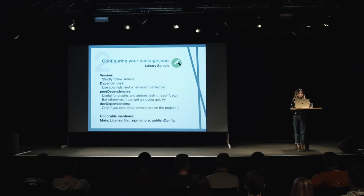Some honorable mentions include the main field, have one. This is an entry point to your library. Same with license. And if your library has an executable binary like a client tool, then you could enter a path to that using the bin field, and it'll automatically be linked once you run yarn install. And along the lines of keeping your modules small, use an npm ignore file. And finally, you have the publish configurations if you want to publish to your own registry.